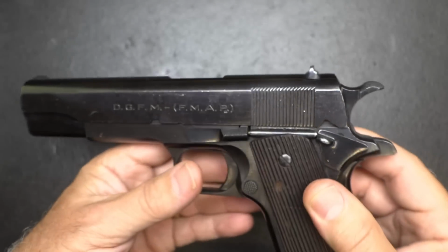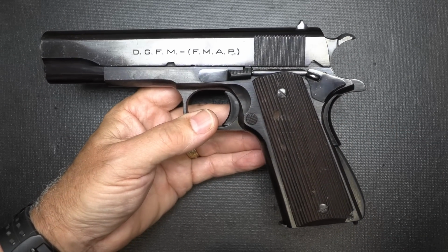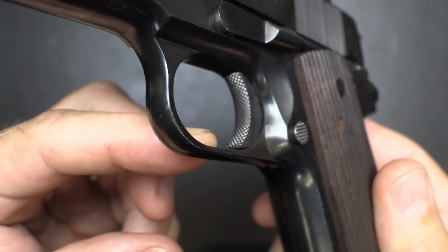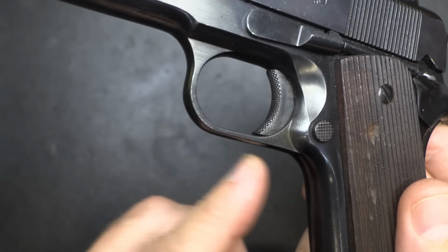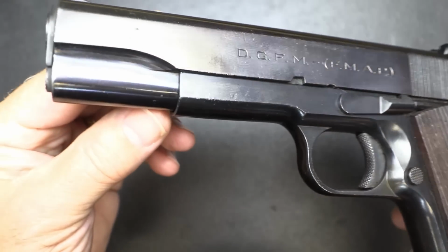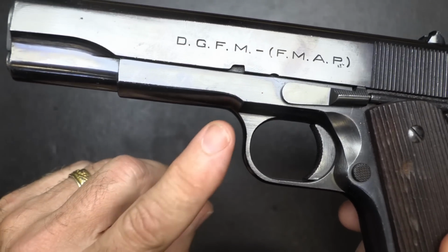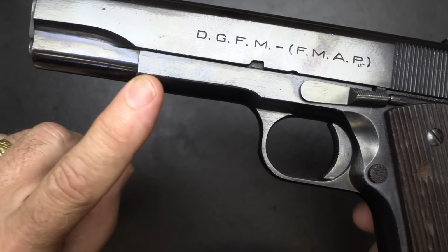And these are combat sights, and they're made like the Colts were. The trigger is nicely checkered, so your finger's not going to slip off. Of course, you know, your rounded trigger guard. Everything typically is very similar to your Colt.